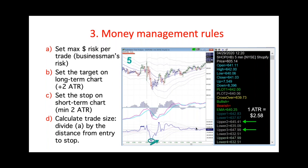So for example, here is a 5-minute chart of the stock shop. And it shows that one ATR, again, we have no time today to get into what ATR is and how to calculate it and how to use it, but it's a fantastic tool for tracking volatility. One ATR on a 5-minute chart equals $2.50, $2.58.